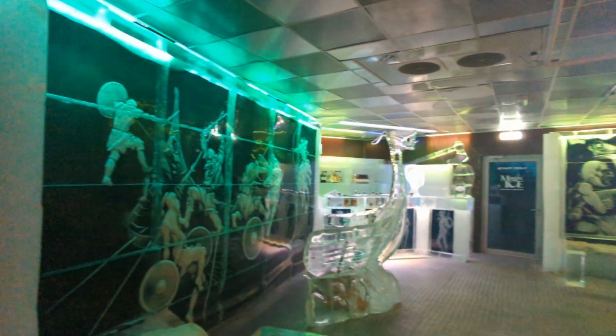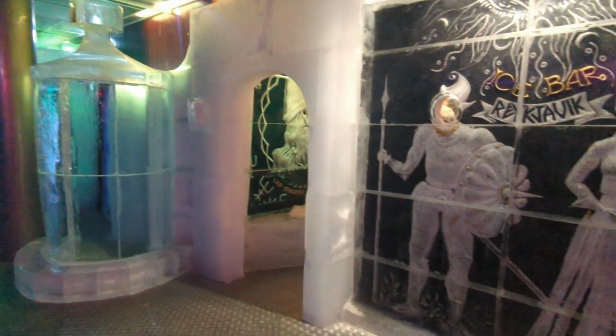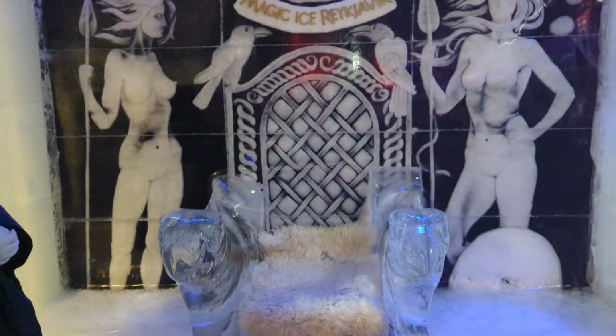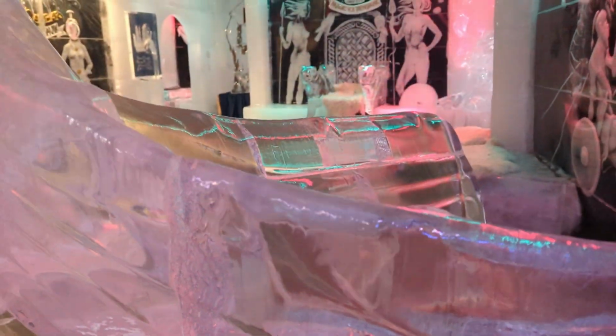After visiting Hallgrimskirkja and the Rainbow Road, we stopped off for a nice cold drink at the ice bar. Had quite a bit of fun here, but it was very gimmicky and we didn't stay for long.